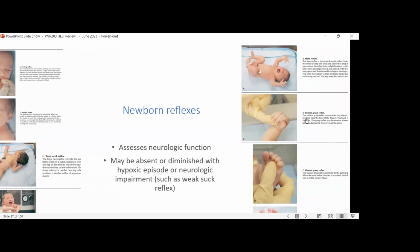So these are pretty important reflexes that you assess for. And then you have, again, the plantar grasp reflex, okay? You want to make sure that, basically you can see here, there's a finger right there, and he kind of curls his toes around that one.